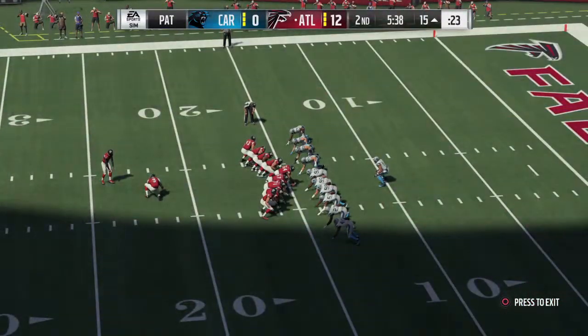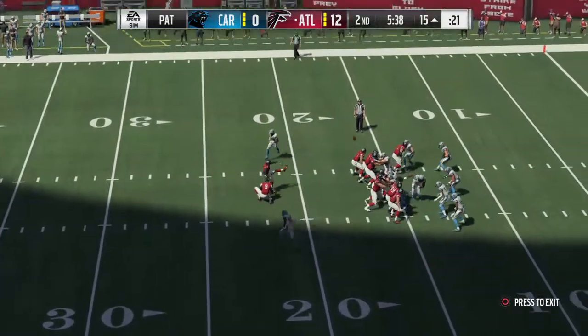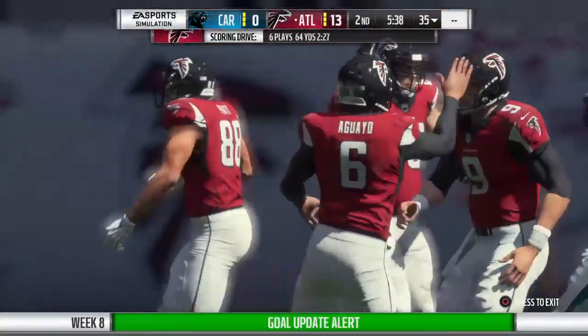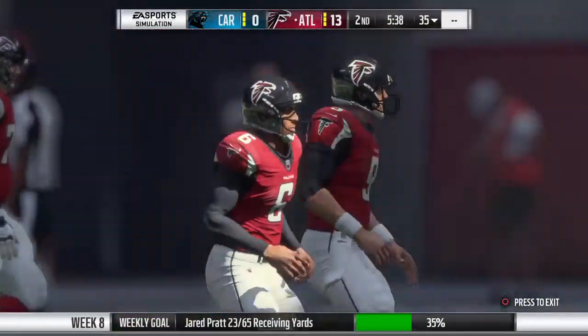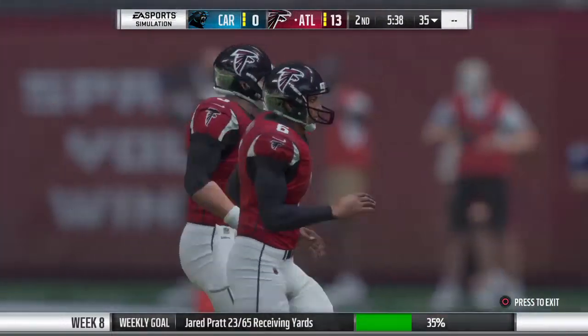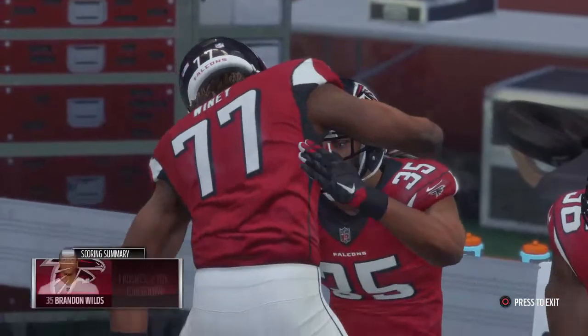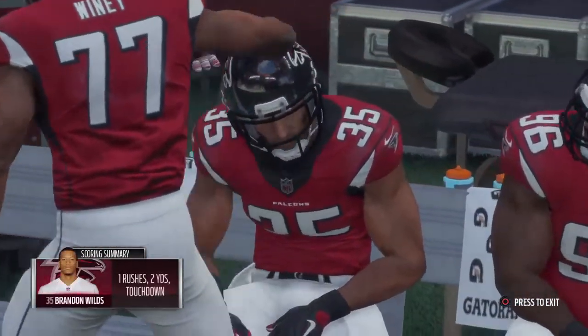The point after now for Aguayo. And he atones for his miss the first time around as this one is up and good to extend their lead. That time a 6-play drive. And it's culminated by a 2-yard touchdown run.